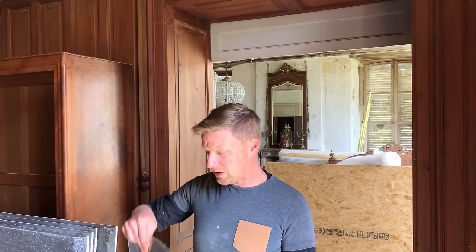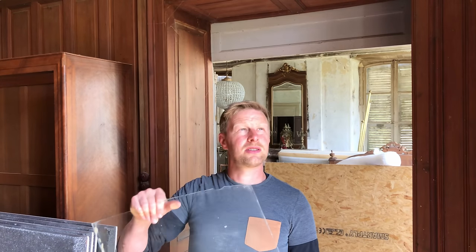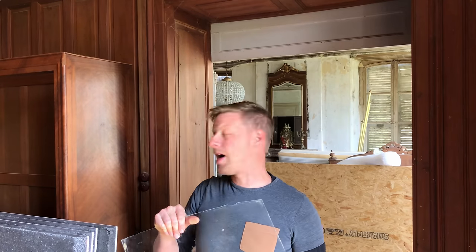So I've got one piece of the original glass, which I'm going to put up first, and then I'll get the piece that I've just cut up as well. I'll just do the same process I did when I was doing the windows. So I'll put the putty on first, put the little tacks in to hold the glass, and then put the putty on again on the inside just to hold it in.